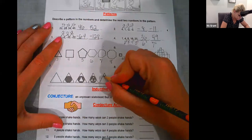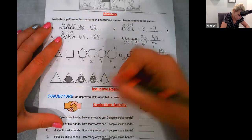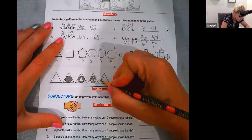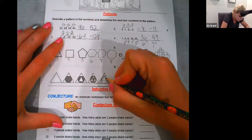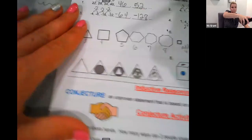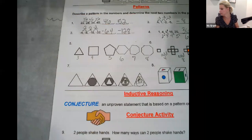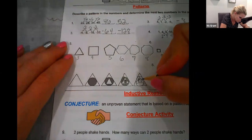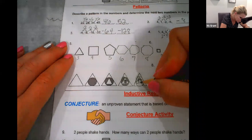So, we're just doing so much drawing today, you guys. I have to get to my white triangle in the middle before I can darken anything. So, sorry, draw that first. And then I'm making dark circles.